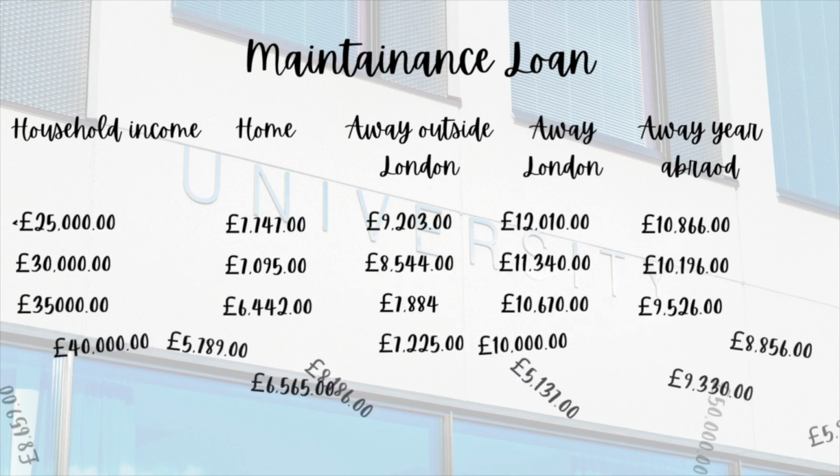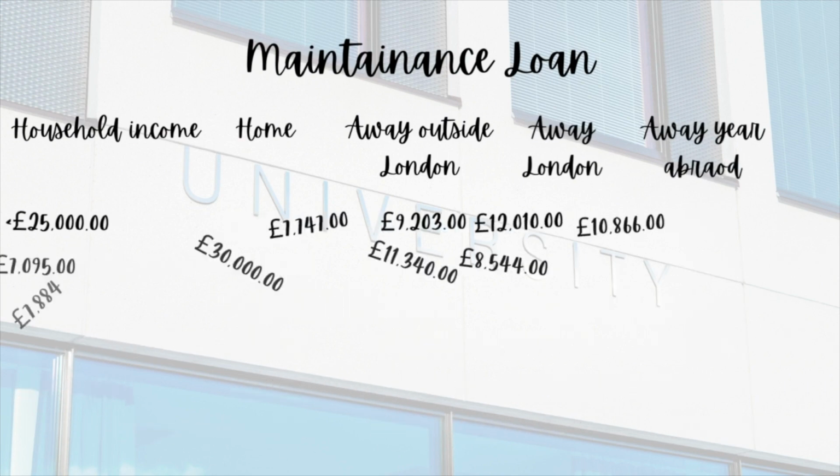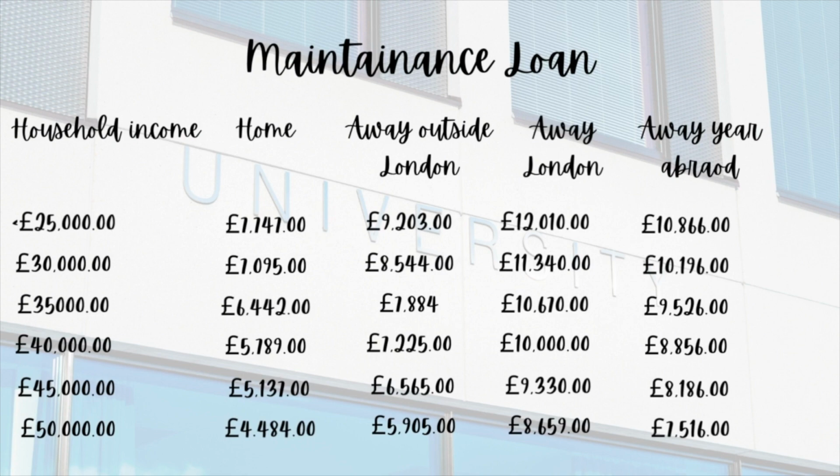Second is the maintenance loan. This covers a portion of the living costs of a student during their time at university. The maintenance loan has 4 categories: whether a student lives at home, lives away from home outside of London, lives away from home in London, or plans as part of their course to study for a year abroad.